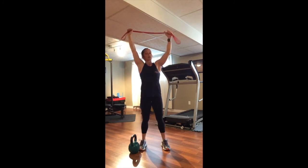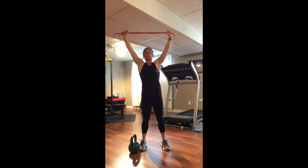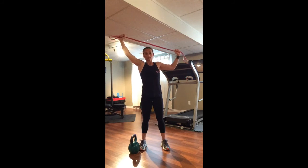Moving over to the other side, inhale here, exhale, draw the elbow down towards the floor and slightly back, really trying to squeeze the lats and concentrate on what you're trying to work for 1. Resist it coming up for 2. 3. 2 more times on this side.